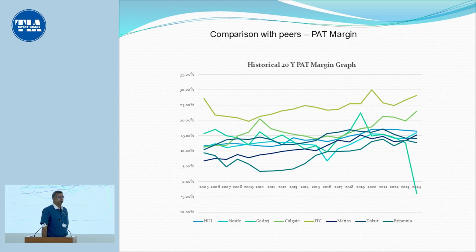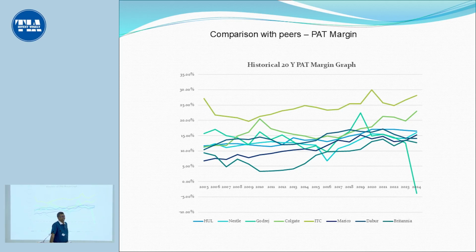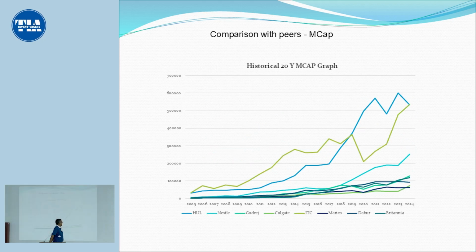Godrej Consumer, I think they reported some one-time loss or something last year, so that alone fell in the last year. If you take the last year out, even that would have increased. This was prepared by my team. I think they are also sitting somewhere here. Yes, we took it from the annual report, the 20-year annual report, pulled it into the Excel sheet and did it.